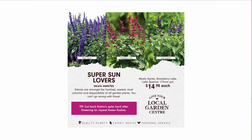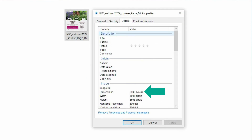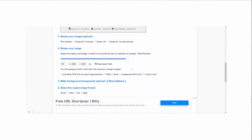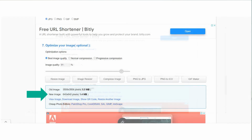So as an example, this is one of the social media tiles that we have. Looking at the file, I can see it's about 5 megabytes and over 3,000 pixels in both width and height. That's way too big for an email. But if I head to Image Resize, upload the image, I can then adjust the settings here to shrink it down and hit export. So now this image is 640 pixels by 640 pixels, it's a JPEG, and it's dropped down to 1,000 kilobytes. So good to go for an email.